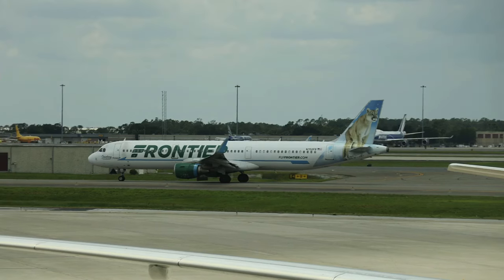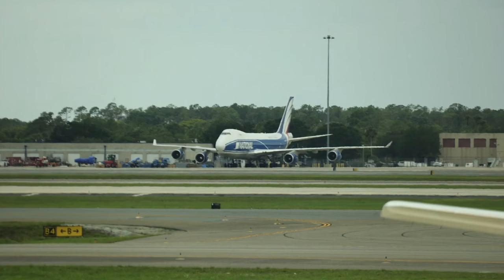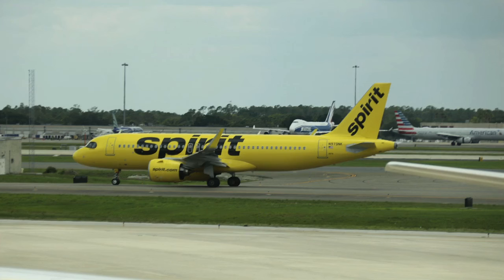There's the Cougar heading out on time. Luckily going to beat out the thunderstorm. There's the National. And here's the Spirit Airbus A320 Neo once again with the raccoon mask. Looking very cool. These are relatively new with the mask at this point. So very awesome to catch one right there. Looking really sharp, in my opinion. I really like it. It's weird after seeing all these hybrids, though, I will say that.